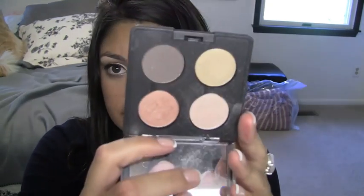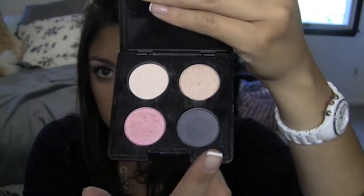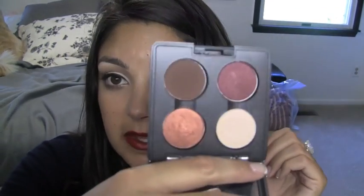I have the Notoriety quad, Faffy quad. I love these two colors, and that's a good crease color. This is the Faffy Eyes 1. And my favorite palette of all, the Spiced Chocolate. It took me forever to find this one too, and I ended up paying a crazy price for it. But this is a great palette. Absolutely love it. I think it was my favorite one that MAC ever came out with. So I think that's it.